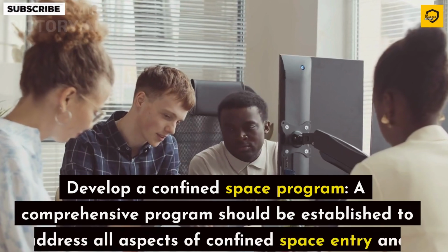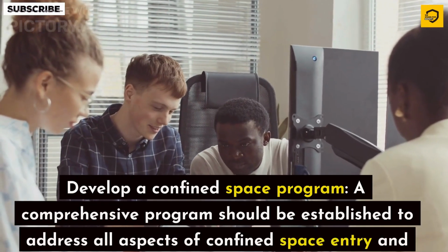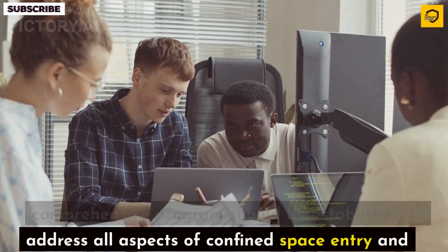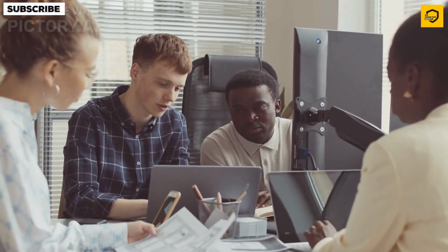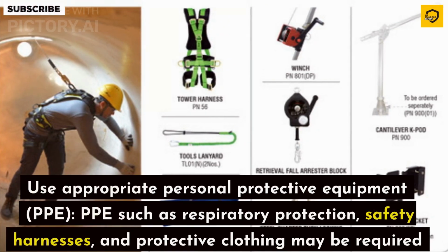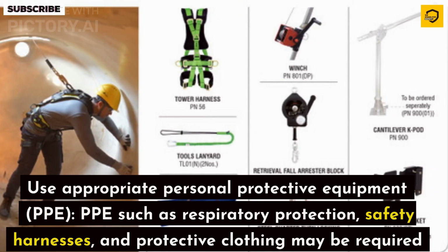Develop a confined space program. A comprehensive program should be established to address all aspects of confined space entry and work, including hazard identification, safety procedures, and rescue plans. Use appropriate personal protective equipment, PPE. Respiratory protection, safety harnesses, and protective clothing may be required for workers entering confined spaces.